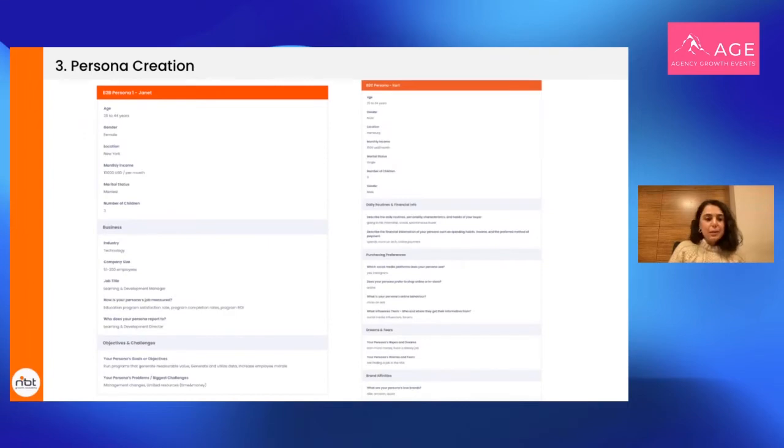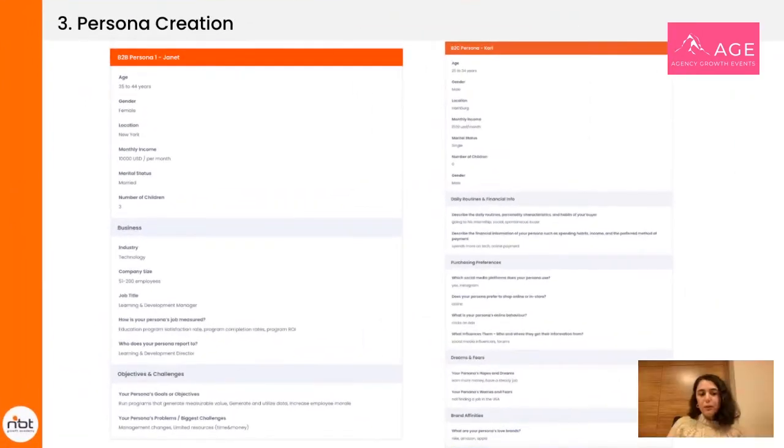So the next step after looking at your customer research and defining common patterns is to create a persona. A persona is a generalized representation of your ideal customers, and it's better to create different personas for B2B and B2C, because these personas have different mindsets, different motives and needs.